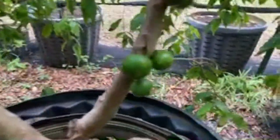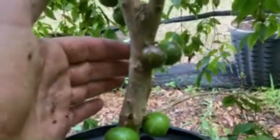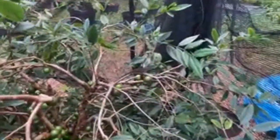All right, let's get in here. Nice size. First crop on the Shatters, getting some color. Looks like we're going to be able to let those get ripe. Let's come over to this tree though. Oh, look at this shot here.